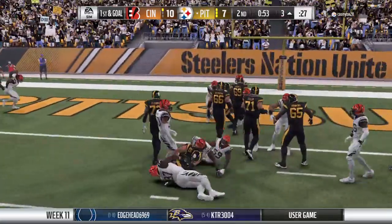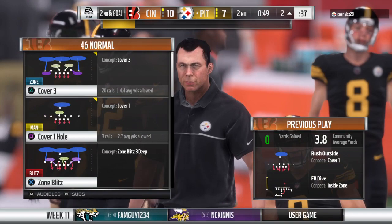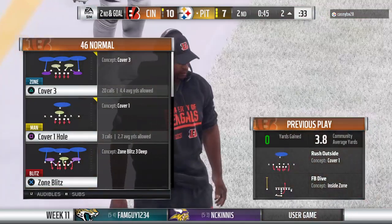And they'll turn to the power game to try to get in. Nothing doing there. They're going to wind up holding him at the 2. No gain there, and it's going to set up 2nd and goal.